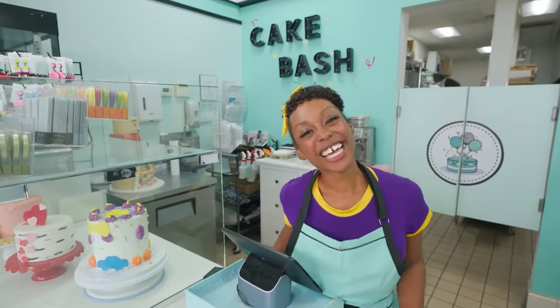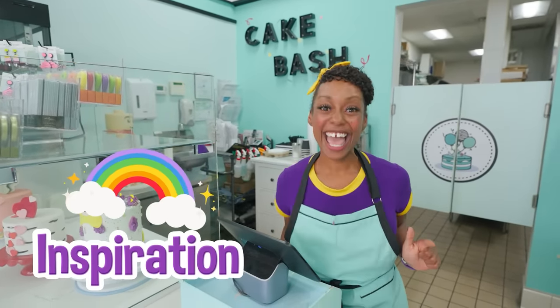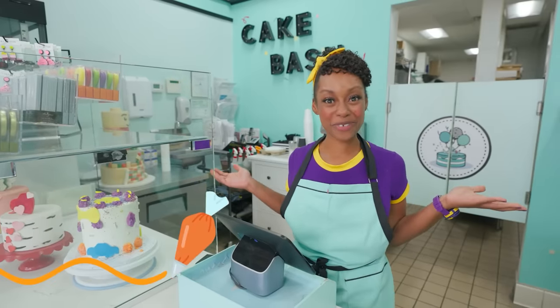Decorating cakes is fun and creative too. First, we got inspiration. Then, we cut shapes into the fondant. And then we frosted our friendship cake.